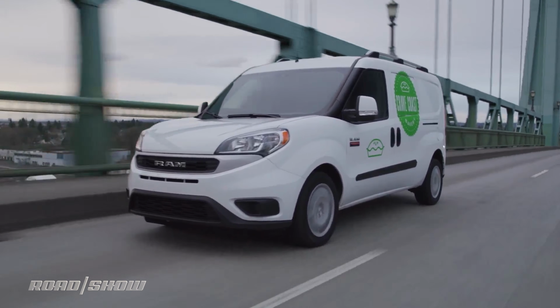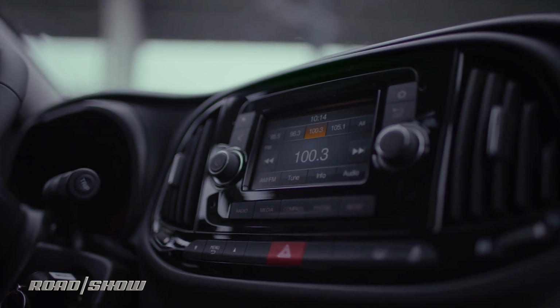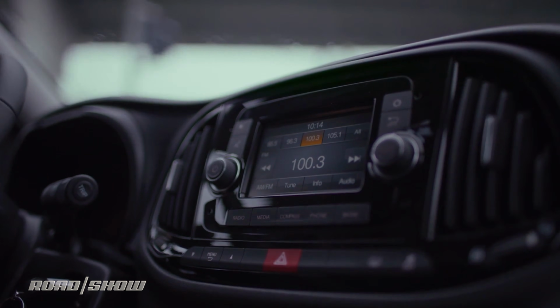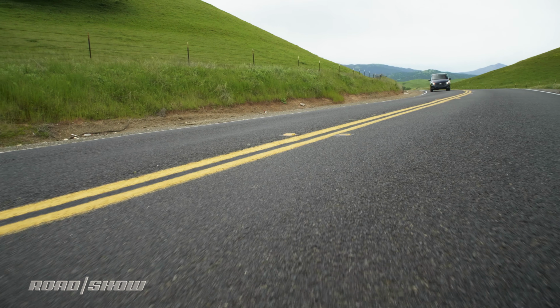Heck, you can even get a Ram ProMaster City. Again, less space, and here, no features, but it's under $25,000. That makes this Metris look really, really pricey.